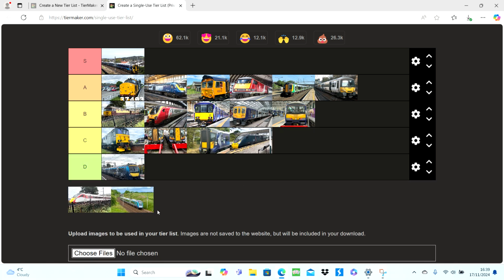Next up, probably my favourite electric multiple unit, the Class 397. I have been on the 397 a couple of times, and I've been in first class, and honestly I will say TransPennine Express first class on the 397 is probably the best first class. It's so cool. It's modern, the food is amazing, the service is amazing, it's comfortable, and its scenery is amazing. I will put them, it's actually shocking me, but I'm putting it in S tier on the same level as the Class 158.